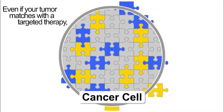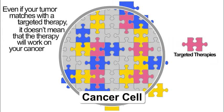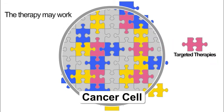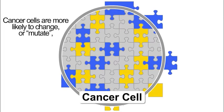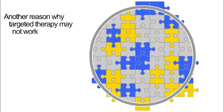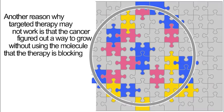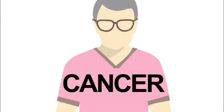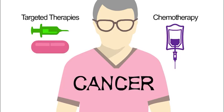Even if your tumor has a molecule that matches up with a targeted therapy, it doesn't mean that the therapy will work on your cancer. Or the therapy may work for a while and then stop working. One reason for this is that cancer cells are far more likely to change or mutate than normal cells. This means that the target can change. Or another reason why targeted therapy may not work is that the cancer has figured out a way to grow without using the molecule that the therapy is blocking. Sometimes targeted therapies work best when they're given in combination with other targeted therapies or with chemotherapy.